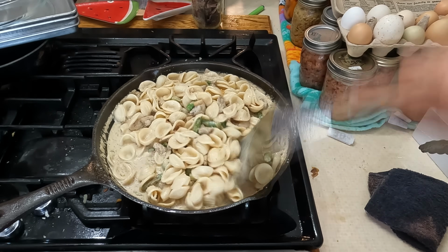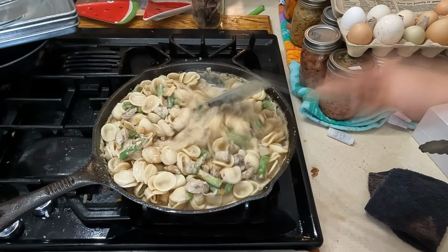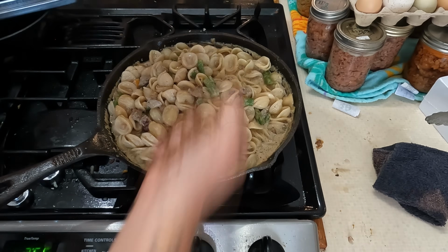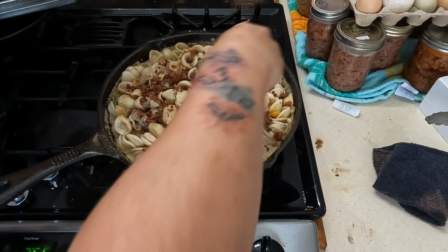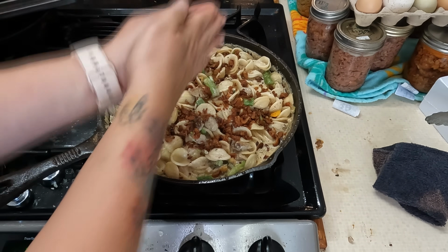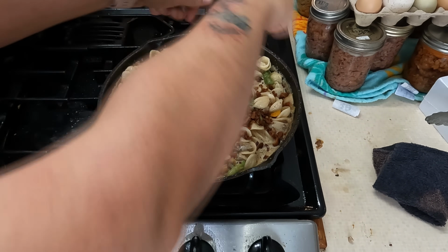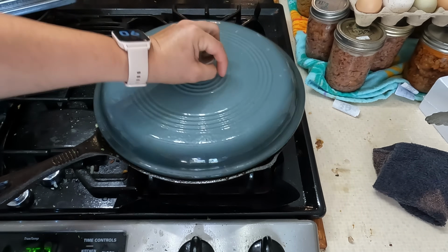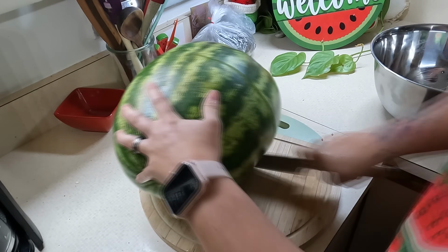So I have some of the elephant ear pasta left over, so I'm going to throw that in there and just kind of let that thicken up. Put some bacon bits on top, because why not? That always adds a nice pop of flavor and color. And then I'm going to put some dried parsley on there. I gotta tell you guys, parsley makes all the difference in the dishes. And that's what I ended up making for dinner. It was delicious.